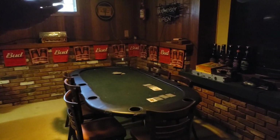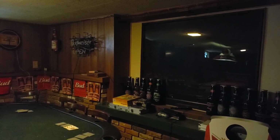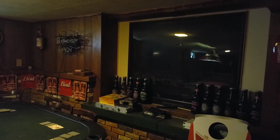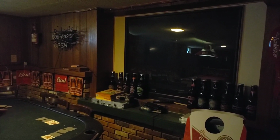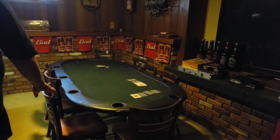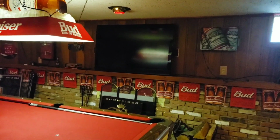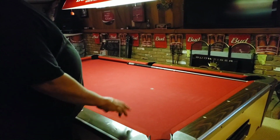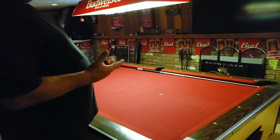There's our old big screen from our last house, but it's got a big, huge box behind it. I didn't want to throw it away, so I just cut a hole through the wall and put it in from behind, made it look like a flat screen. Here's where we play card games and stuff like that. We watch the games on TV here, and we play pool. This pool table came from my other house. All we did was put red material on it to make it match the Budweiser themed basement.